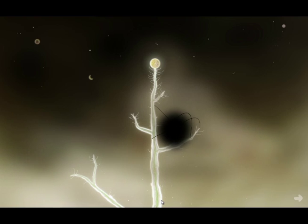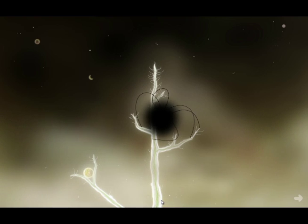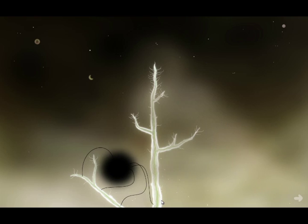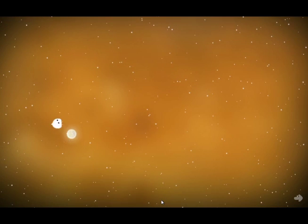That looks bad. We just took the effort to push all those. Whoa. Hey! It's a spider looking thing. Bonk. Whoa. They're interconnected.